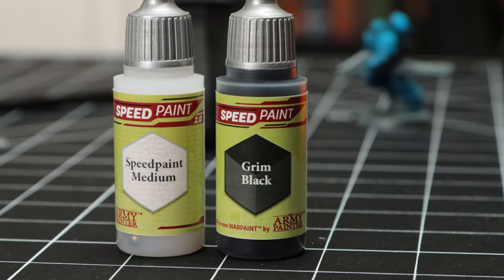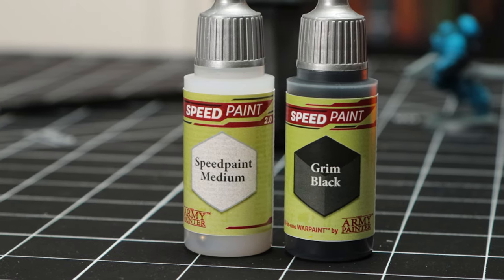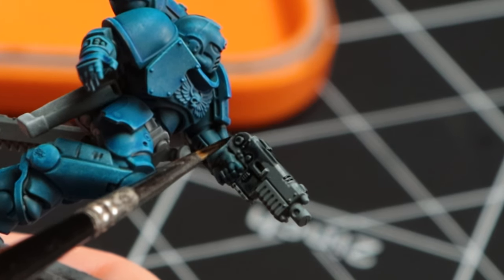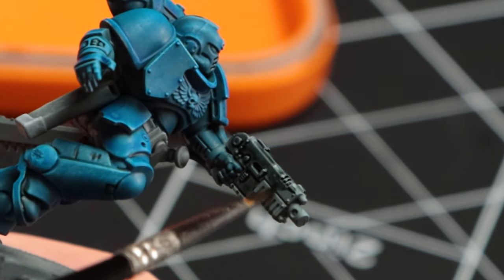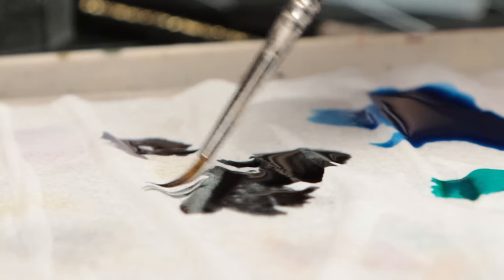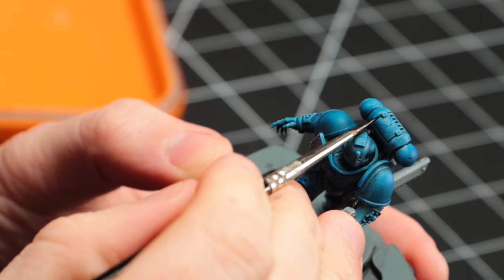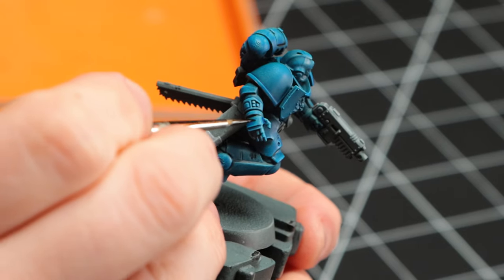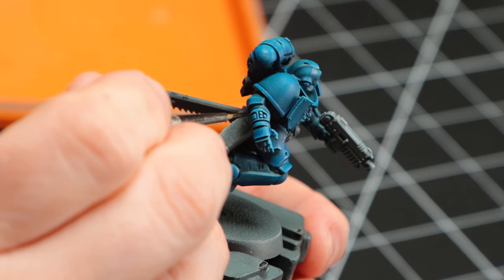With the main base colours down, it's time to get down to business on the rest of the model. I'm going to use the Army Painter Grim Black Speed Paint in a couple of ways. First off, I'm going to use it traditionally to paint the gun casing and sections between the armor plates. Secondly though, I'm mixing it up with a small amount of medium, and I'm going to use it as a pin wash along all the recesses and grooves to really darken them down to have that extra bit of contrast, and honestly, I'm absolutely loving the effect, and it's so simple too.